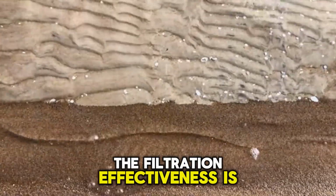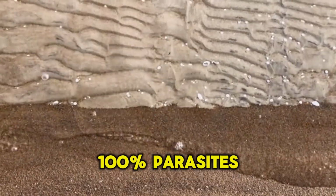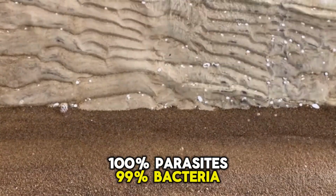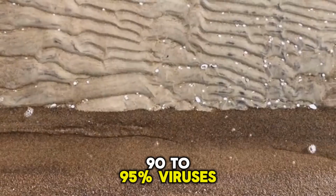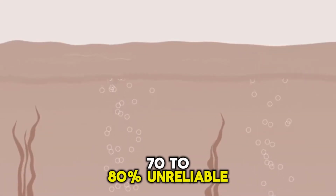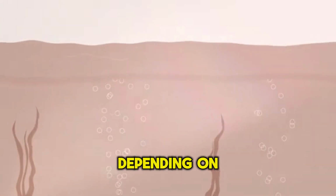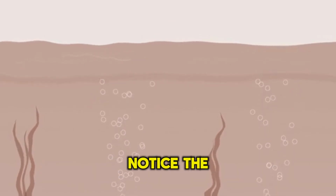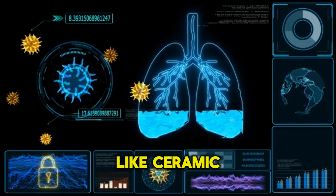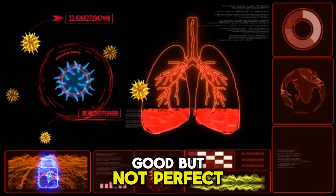The filtration effectiveness is solid but not perfect. Sediment removal, 100%. Parasites, 99%. Bacteria, 90 to 95%. Viruses, 70 to 80%. Unreliable. Chemicals, 60 to 80%, depending on charcoal quality. Notice the weakness. Bacteria removal isn't 99.9 like ceramic. It's 90 to 95. Good but not perfect.